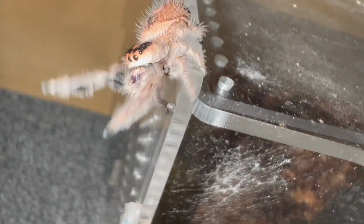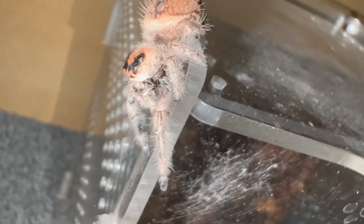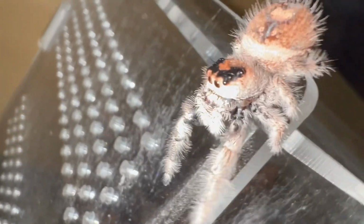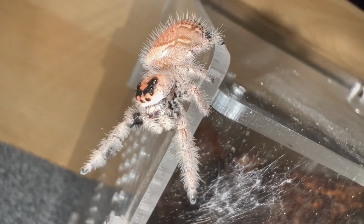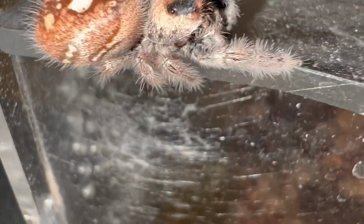Now, the reason why I'm going to be talking about Phidippus regius is basically because of the ease of care and the fact that they come in different colorations. First of all, we're going to talk about those colorations. Phidippus regius do come in localities. What basically this means is the same species has been found in different locations around the world. For example, there are localities within the USA, like the Everglades and stuff like that.